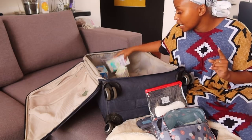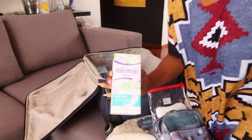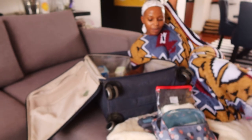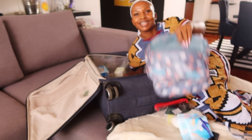Now, the panty liners that I go with, these are the 100% organic cotton panty liners. So these are the 100% cotton top sheet panty liners. Very comfortable if you have sensitive skin or anything like that. They are spectacular. So yeah, that's usually what I carry in my little travel bag.